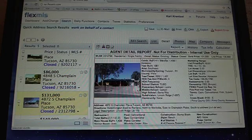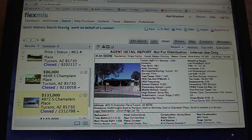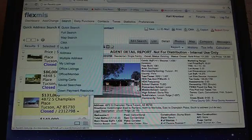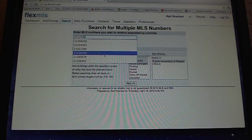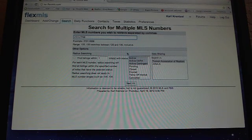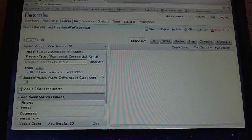Go back to report. This is the one we were using before. Remember, this is not the subject property. Take the MLS number, highlight it, copy it, search, go to MLS number, paste. That's the MLS number that we were using. Within 1 mile, right? So far so good. Then now we see everything. There's 20 in there. Edit the search.